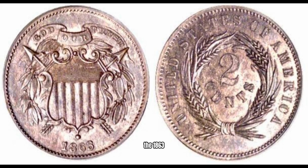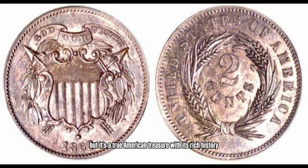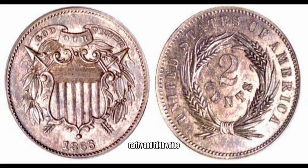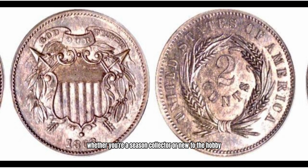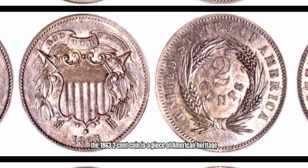The 1863 2-cent coin may seem like a small piece of copper, but it's a true American treasure. With its rich history, rarity, and high value, it's a coin that continues to fascinate collectors and historians alike. So, whether you're a seasoned collector or new to the hobby, the 1863 2-cent coin is a piece of American heritage worth appreciating.